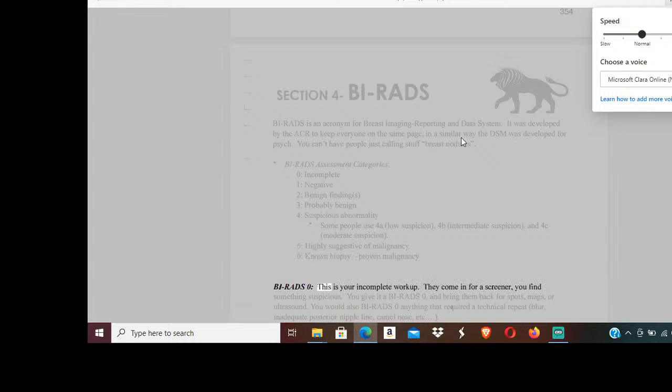BI-RADS 0, this is your incomplete workup. They come in for a screener, you find something suspicious. You give it a BI-RADS 0, and bring them back for spots, mags, or ultrasound. You would also BI-RADS 0 anything that required a technical repeat: blur, inadequate posterior nipple line, camel nose, etc.